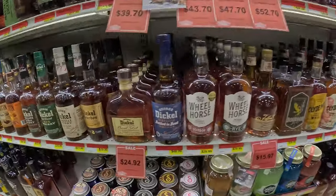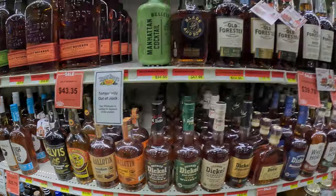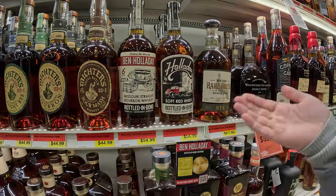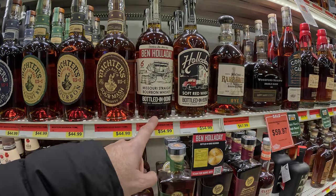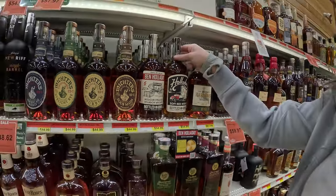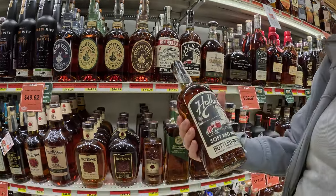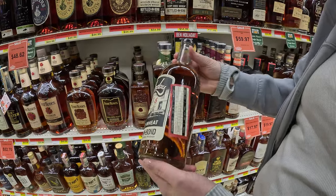Hmm. Look at all your dickle. What are these? Look at this. Have you seen this before? We have this one. Do we? Oh, we need to get this one. This is such a cool, like... We got this one when we were in North Carolina. Oh, did we? But this is the one we gotta get. Okay. People are talking about that guy. Let's get this one. The soft red wheat. I love the bottle, it's so nostalgic and classic. Like, so cool.